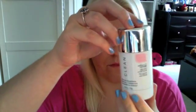Staying with that line, I also bought Clean Moisture Absorbent Deodorant. I heard really good things about this too. I'm going to also review another product, the deodorant that I used to use.